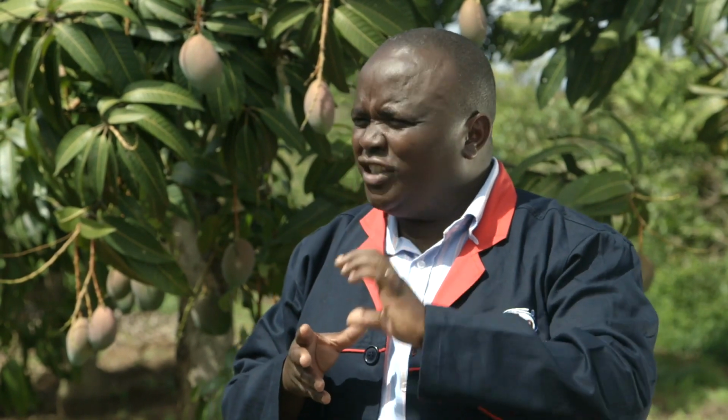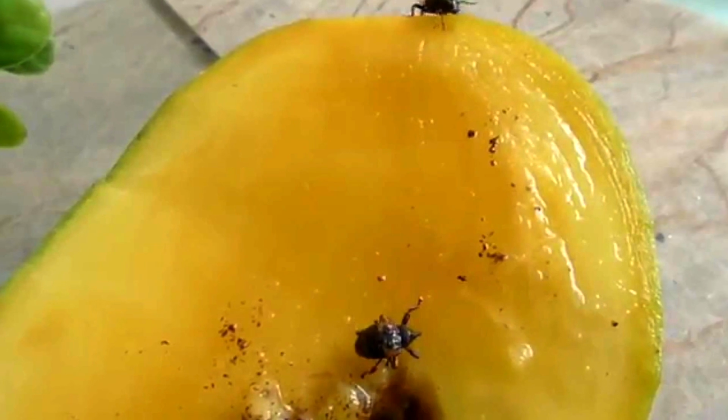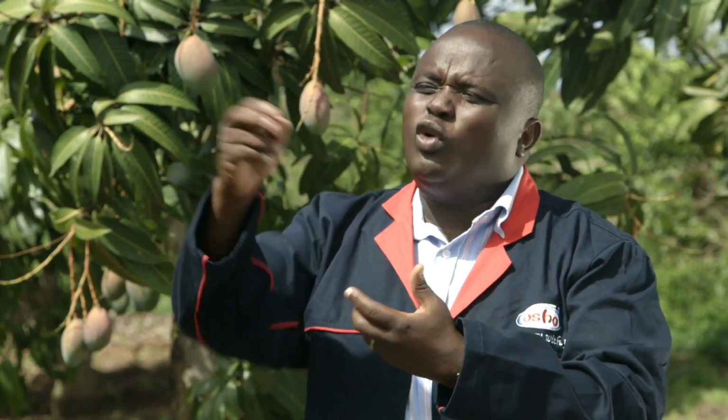Wow. Apart from the powdery mildew, we've got another very major problem. This is the mango seed weevil. This is generally not seen by farmers because it gets into the seed of the fruit at budding stage, or immediately the fruit starts forming. And for this, farmers must make sure that they apply a preventive spray, so as not to allow the mango seed weevil to get in.